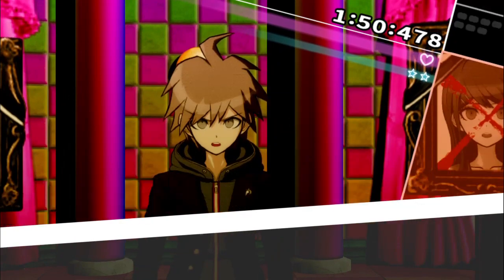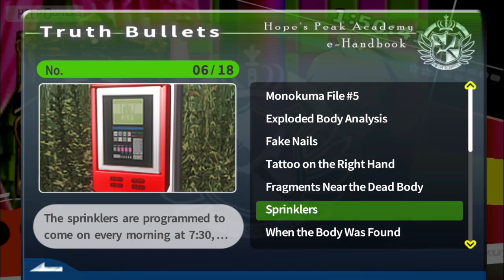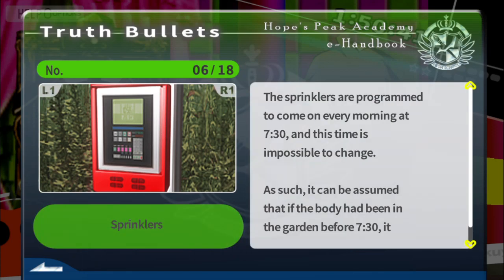No, what the fuck? What's that? The sprinklers. Oh, fuck. Sprinklers, I wonder if... Oh, let me check. Yeah, they're programmed every day at 7:30.